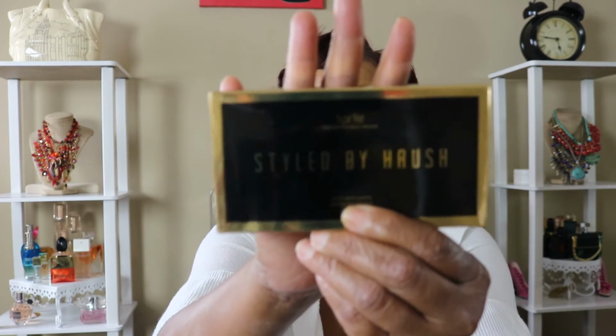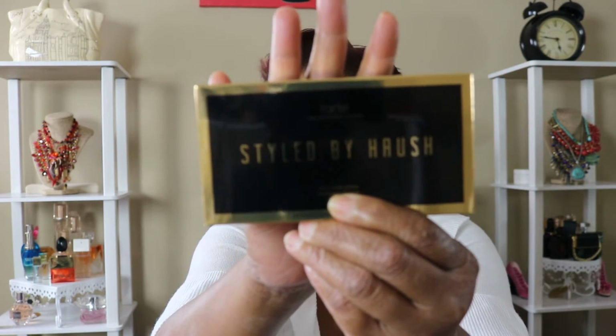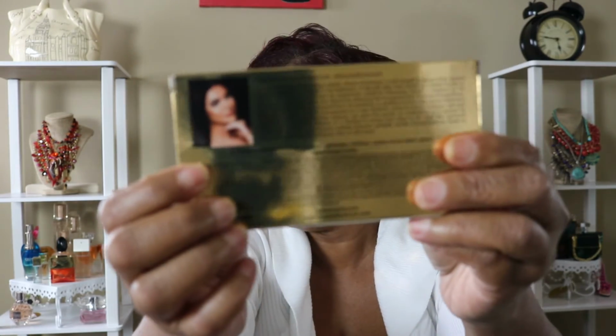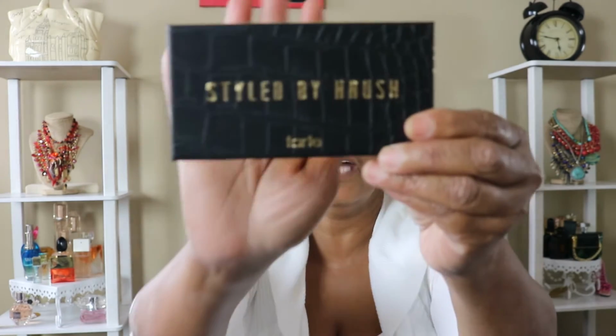Now, I did pick up a compact, and this was just a new item. It's styled by Hrush, H-R-U-S-H, and she is a YouTuber, and she did a collaboration with Tarte, and that's the picture of her on the back. I wasn't going to pick this up because I had seen it online and it didn't look like anything I was interested in. Now it comes with the little card that gives you some looks. But when I saw it in the store and I swatched it, that was a different story.